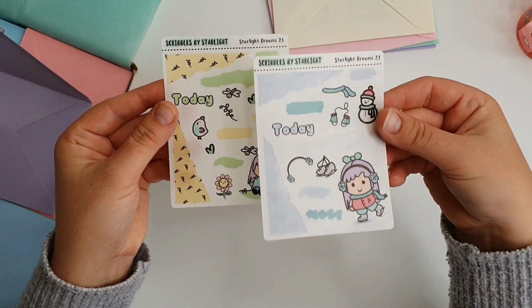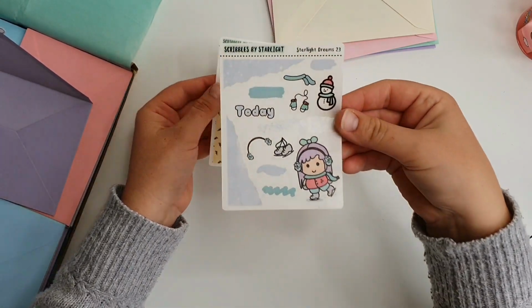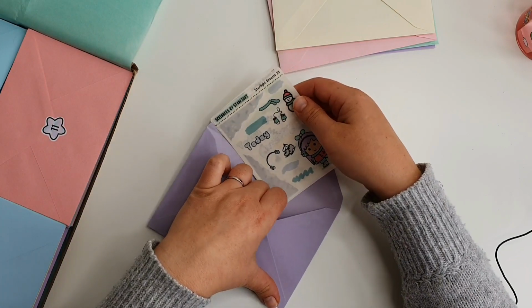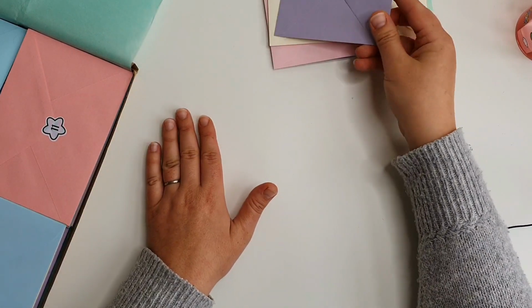It's something I'm thinking about bringing to the shop, because it's something that I use. Like, sometimes I just want to do 1 page and I just need a few stickers. So if you like them, then I'll bring them to the shop. And they're on washi paper, because I thought I would test out whether I could do washi paper or not. So it was kind of a bit of an experiment.